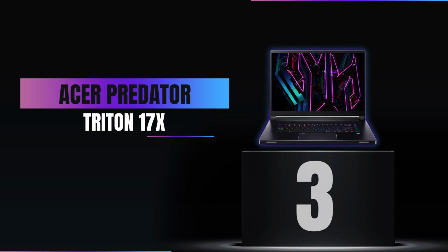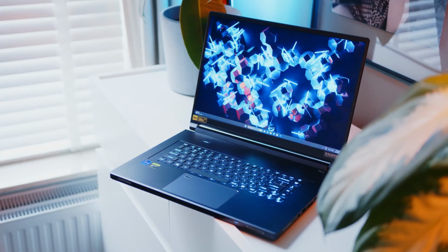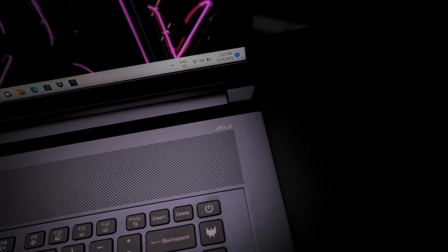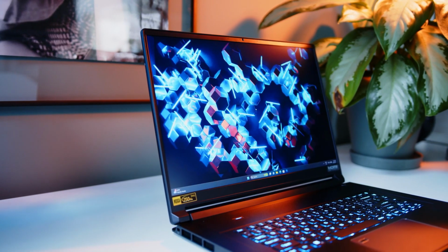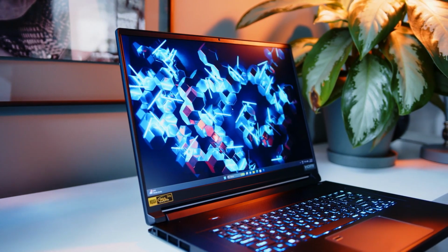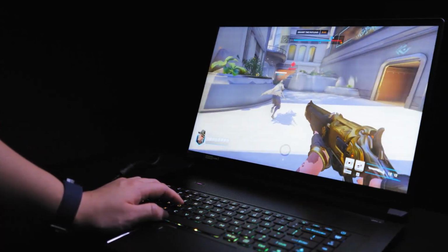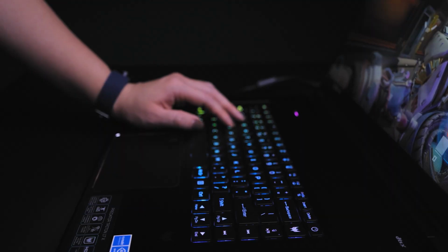Number 3. Acer Predator Triton 17X. At number 3, we've got the Acer Predator Triton 17X, a dream machine for anyone who's serious about video editing and gaming. Priced at $3,781.52, this laptop is all about giving you the speed and innovation you need to make your creative process as smooth as butter.